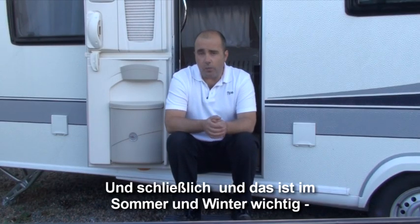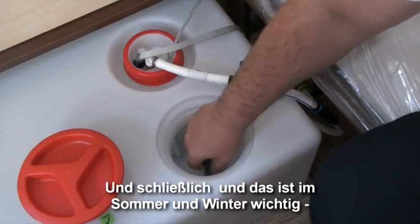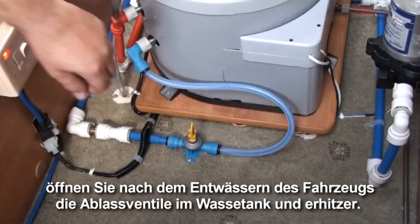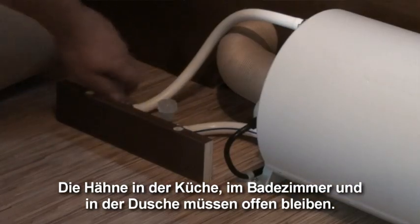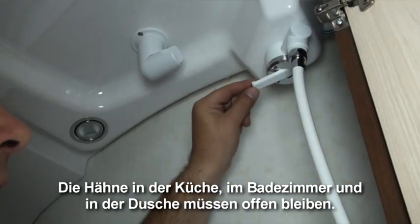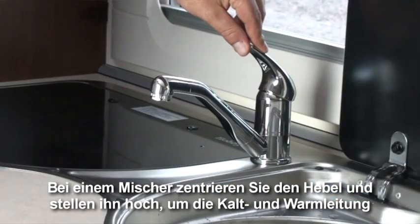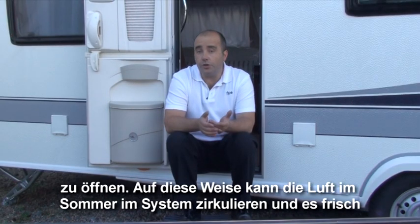Finally, and this is very important, whether it is summer or winter, after you drain the vehicle, you must open the dump valves in the water tank and the water heater. Also, you need to leave all of the taps in the open position in the kitchen, bathroom and shower. If you have mixer taps, just centre and raise the lever, and this will open both the hot and the cold pipes. Now, there are two reasons for this.